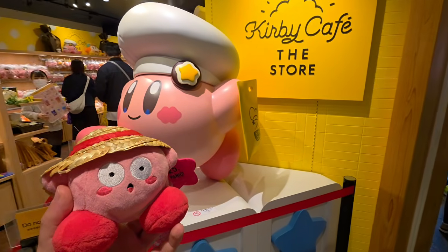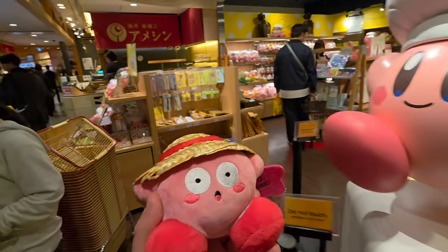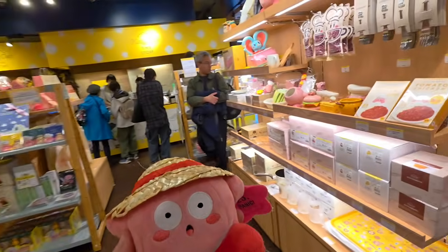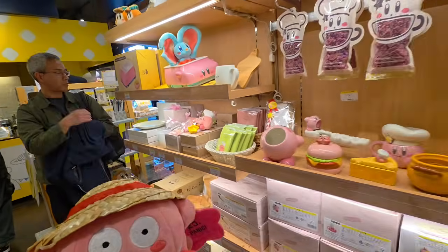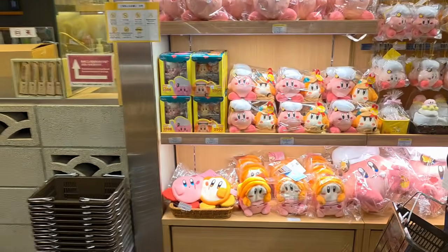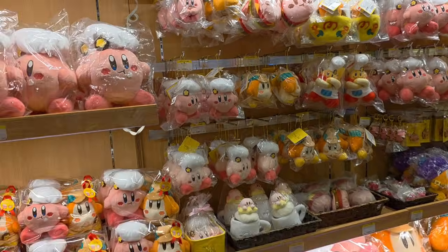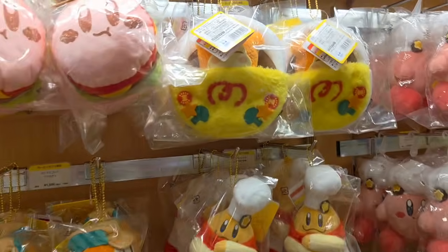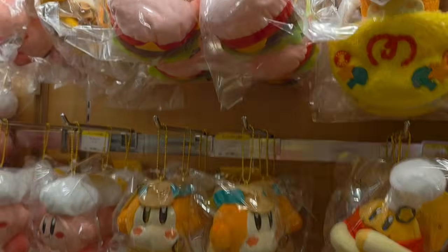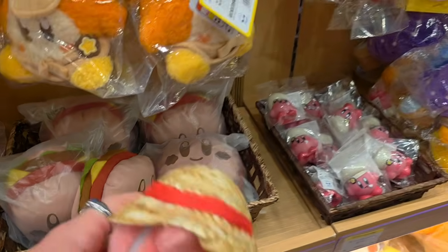And directly across from the Pokemon Center, we've got the Kirby Cafe store. Now, this is not the cafe itself, but around the corner, this is the merchandise store, which has all the goods. And I love this store. I've gotten a lot of the bags. I've gotten all the plush toys. I've gotten the drinks, the little snacks you can get here. It's all so cute. Some of my favorite items include the Omurice Waddle Dee, the Burger plush toy Kirby, the Waddle Dee in outfit. I've got this little pouch, which is really, really cute.